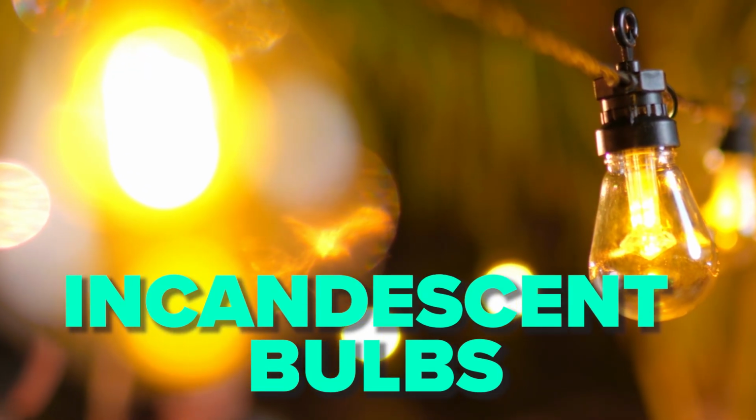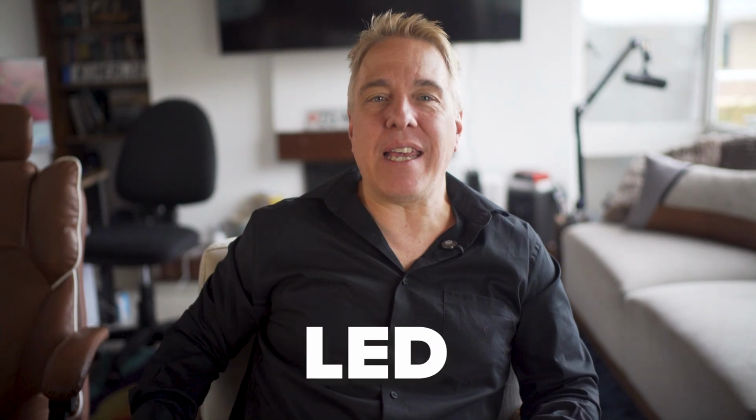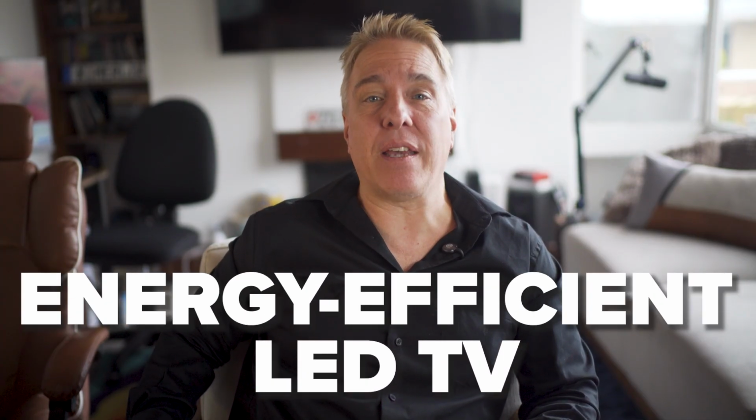Still using incandescent bulbs? That's so last century. Switch to LEDs. They're brighter, last longer, and use about 90% less energy. It's a bright idea, literally. Your TV might be silently draining power, especially older models. Consider upgrading to an energy-efficient LED TV, and remember to turn it off when not in use. Your wallet will thank you.